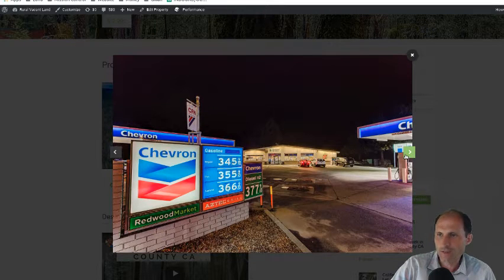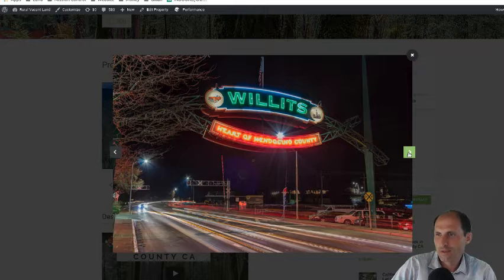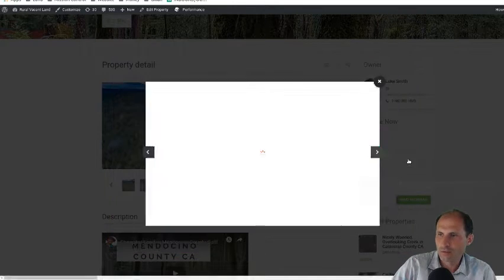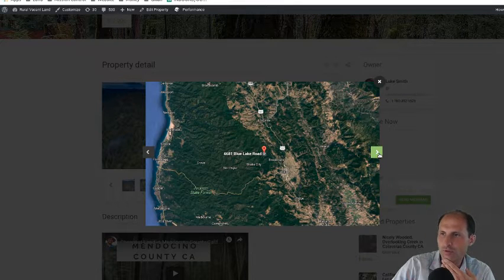There's gas. Gas is over $4 now, but when this picture was taken, it was $3.45. Safeway. So there's another grocery store in the area. Grocery store, pharmacy. There's the town. Willits is the name of the town. Heart of Mendocino County. You can see movies in town. So here's some different pictures, street view shots, views of the property.